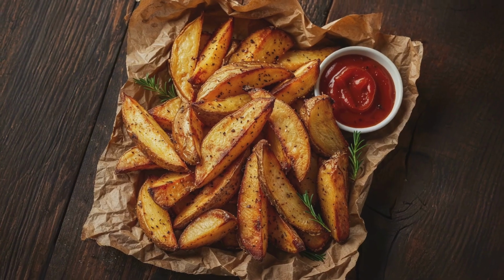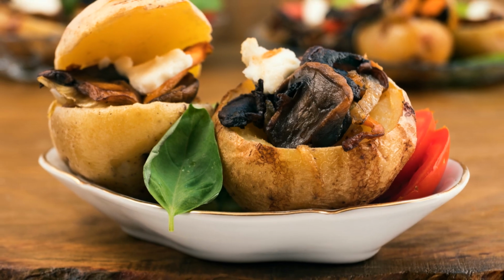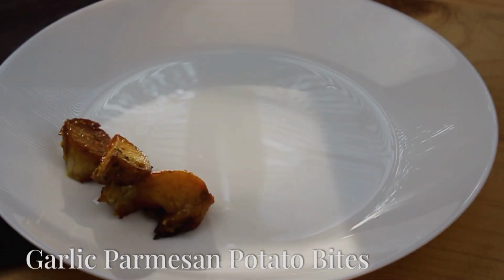Pile wedges on a platter, smother with chili, and top with cheese. Broil until cheese is melted. Serve with sour cream and green onions. Enjoy!